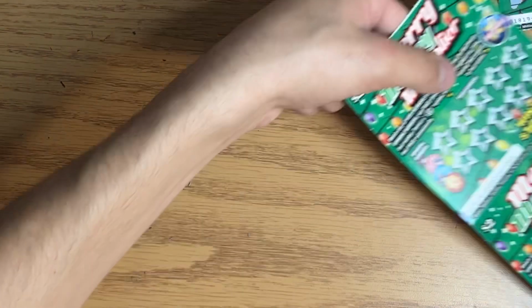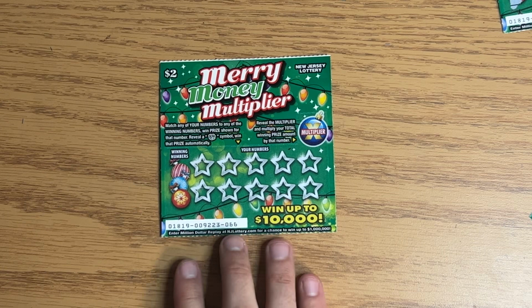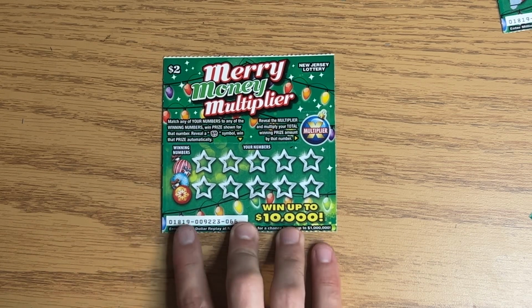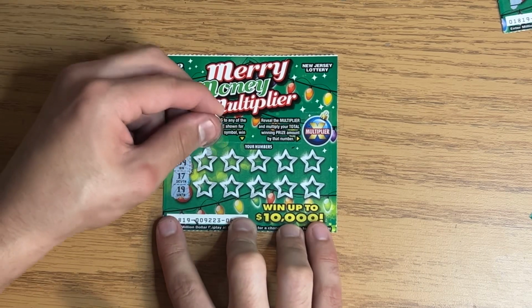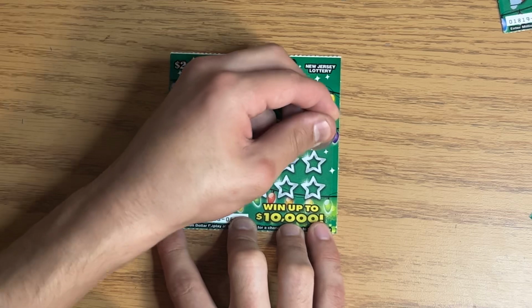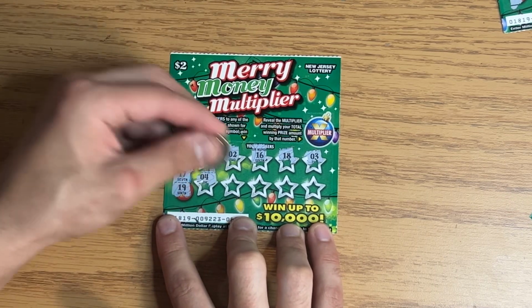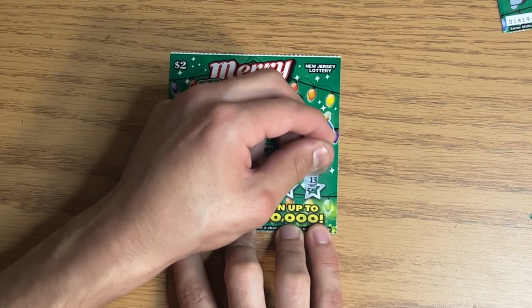All right. So we got 12 back so far. Let's see if we could win some more. Ticket number 66. We got 9, 17, and 19. No. 3 tickets left, people.